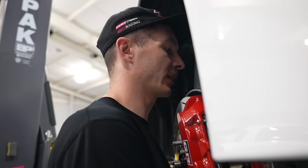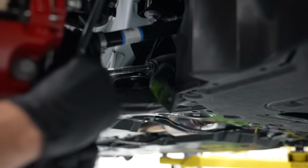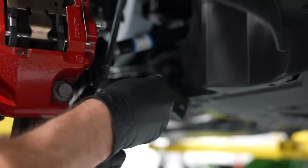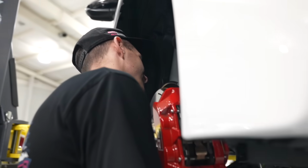Alright, as I'm removing the sway bar, I'm like, we found another little Toyota Easter egg. There's neon green paint here on the sway bar. Not sure why. If you happen to work at the Toyota factory, you can let us know. Please let us know. Why green? Why not another color? Why paint it at all? What's the purpose? Tell me.